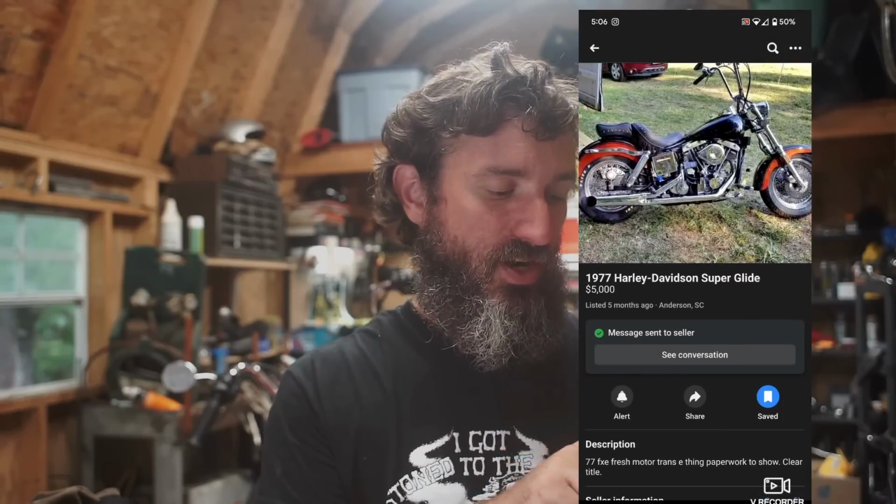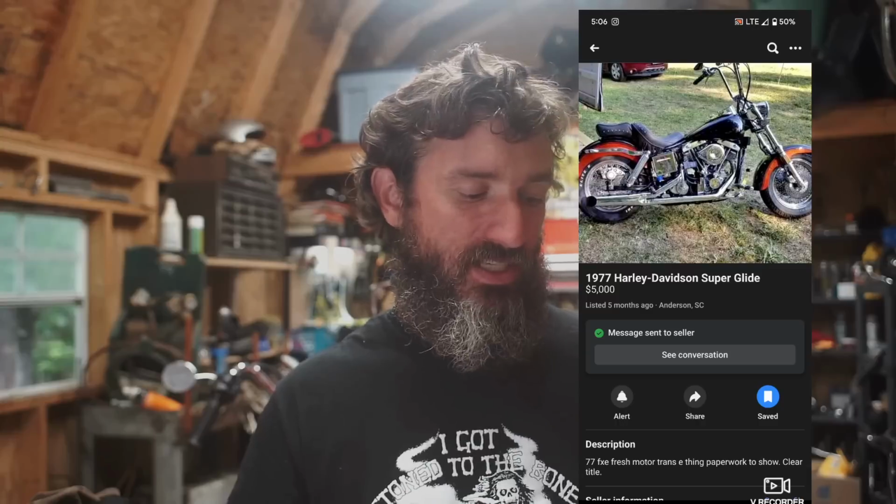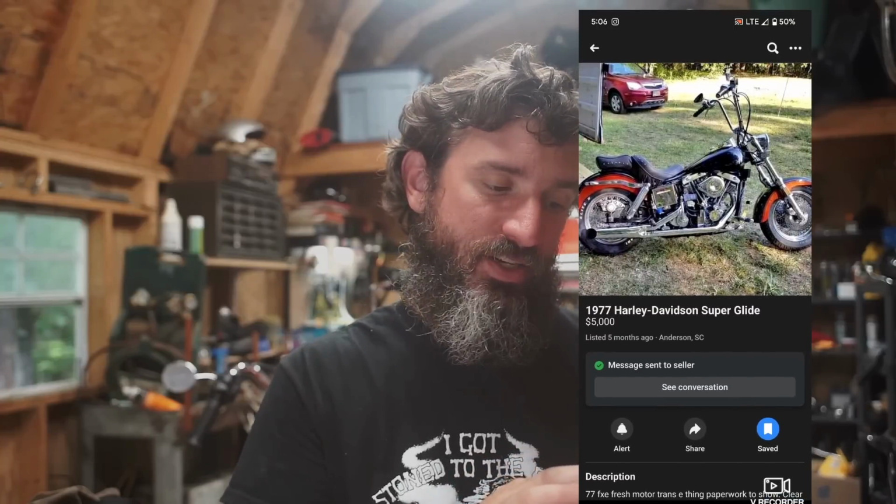it's listed 5 months ago, and as you will note, I have already sent a message to this seller. I've sent them multiple messages with my phone number to ask them to please call me because I wanted to buy this bike. I saw this bike months ago when I was looking for mine, and this seller never responded. It says 77 FXE, fresh motor, trans, e-thing, maybe I mean everything? I don't know. Paperwork to show, clear title. Can't buy the bike if they won't answer your messages.